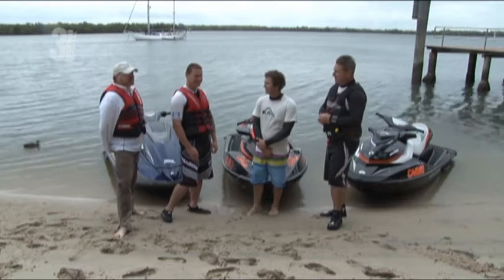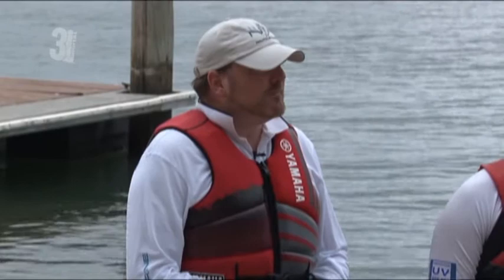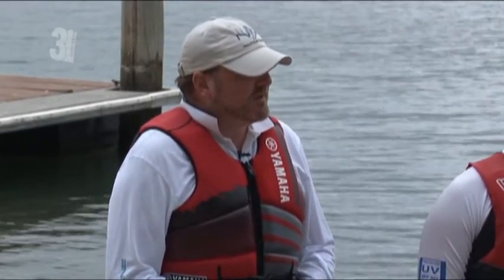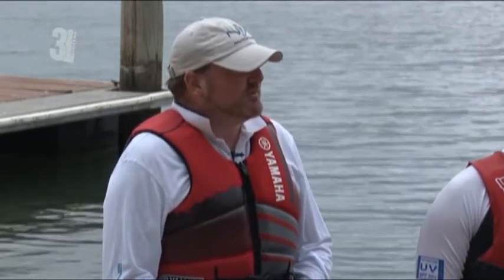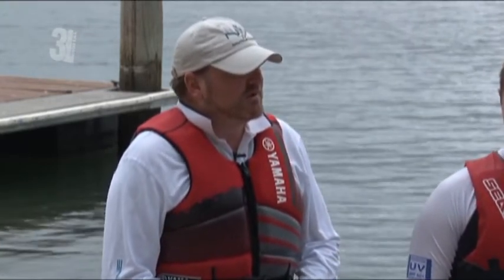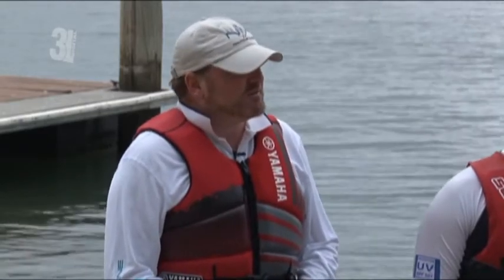This is actually my first time here as well. Very impressed with such a simple ride over too, which I thought was great. Yeah, first time I've been on a ski for quite some time as well. Now, how do these machines handle out here in the water today? I have to say, from my point of view, for the first time in such a long time being on a ski, just fantastic. It's so simple to ride them. I was really worried that it was going to be something a little bit hard, but it turned out to be so much easier than what I expected.